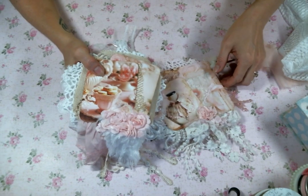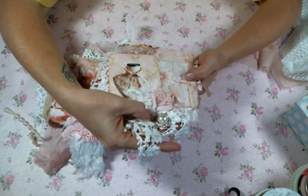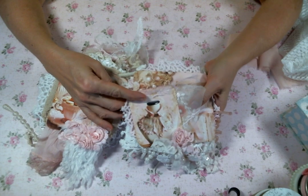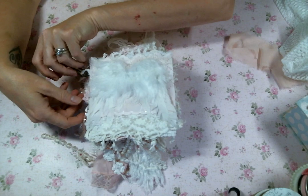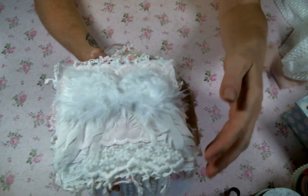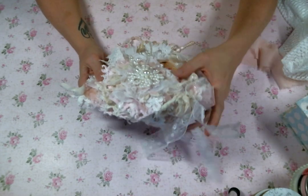Oh my gosh, this is such a treasure. Oh, it's so sweet, Marie. This is just gorgeous. Look at all this yumminess. Look at it. Oh my goodness, y'all. It's so pretty. I love this kit so much. It's absolutely gorgeous. And then look at the back. Stop it. Look at that. Oh, that is the sweetest thing. Oh, Marie, this is just too much. Oh my gosh. Oh, I love it.